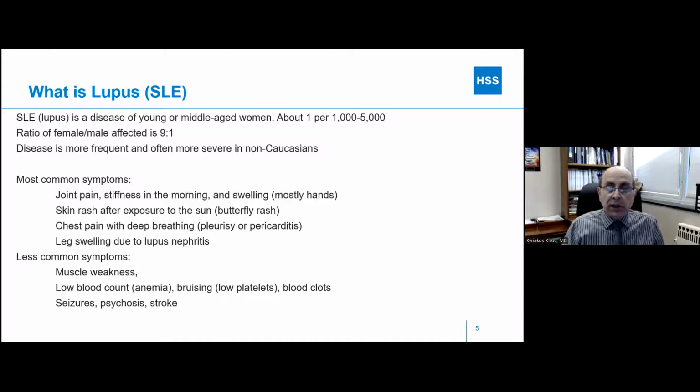We can also get skin rash, especially after exposure to the sun. This is what we often call the butterfly rash, and it's on the face. Sometimes patients will get chest pain when they take a deep breath. This is because of inflammation around the lung and the heart, and it's called pleurisy or pericarditis. When lupus nephritis happens, we often get swelling of the legs. We call this edema. Less common symptoms include muscle weakness, low blood count or anemia, easy bruising because the platelets might be low. Blood clots is another rare complication, especially with antiphospholipid syndrome. And then rarely also we can get seizures, psychosis, or a stroke.